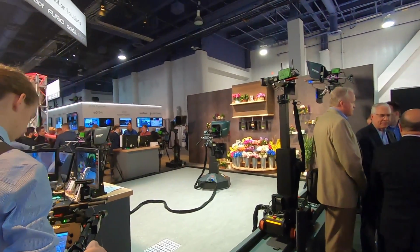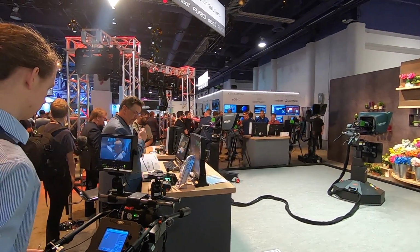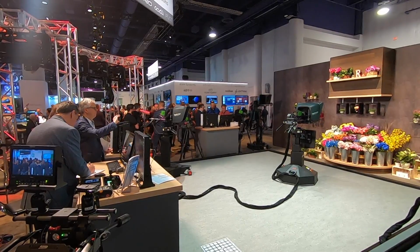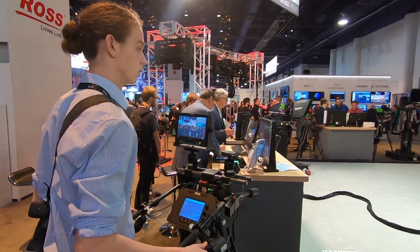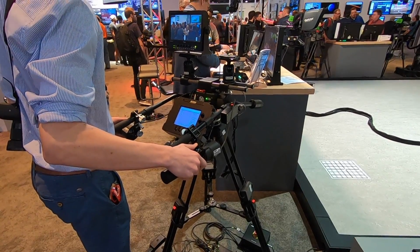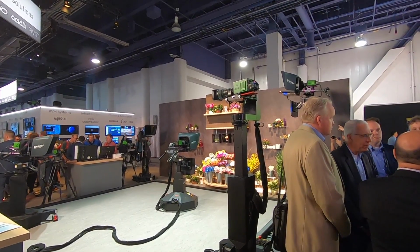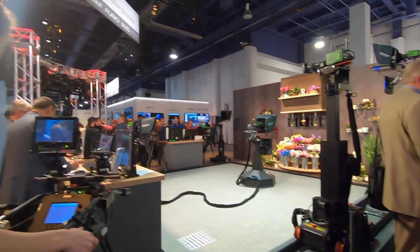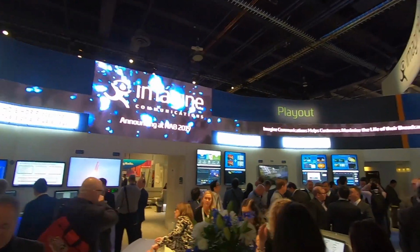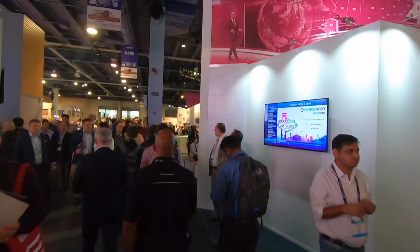Okay, now check this out. That guy right there is controlling that green camera on the right. Watch his monitor. Those are the people across the area here. Like riding a bicycle. Isn't that cool? Look at that display. My goodness. It's just everywhere. Look at this. Have you ever seen anything like this?